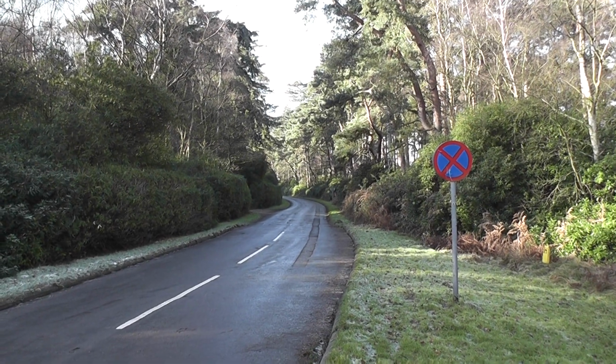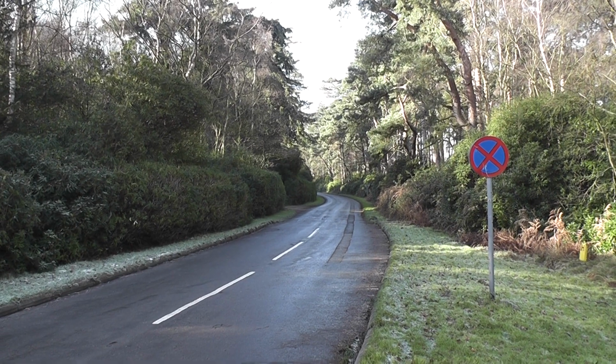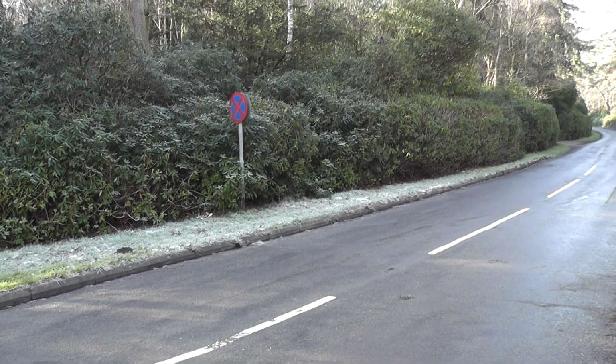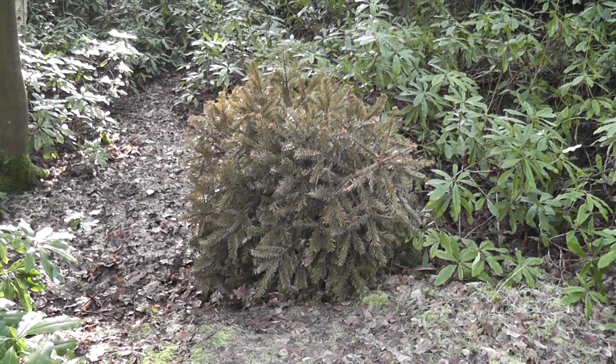There is a bus service today on a Sunday. Unusual day for me to be walking as well, but the weather dictates. Bit of a frost underfoot. Let's see what beholds us. There's the first thing that beholds us.